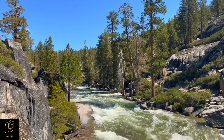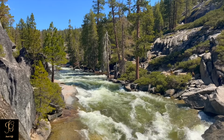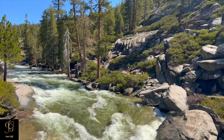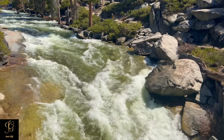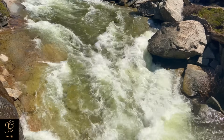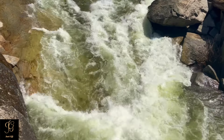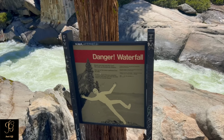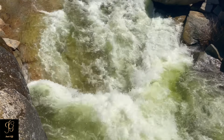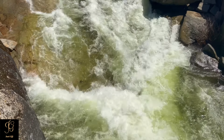Here, you may be surprised by the small size of Yosemite Creek, which feeds this massive waterfall. Use extreme caution when near the creek and remember you are directly above a waterfall. Do not be tempted to wade in the water here. You are literally just feet away from the edge of the falls. One wrong move could be disastrous.